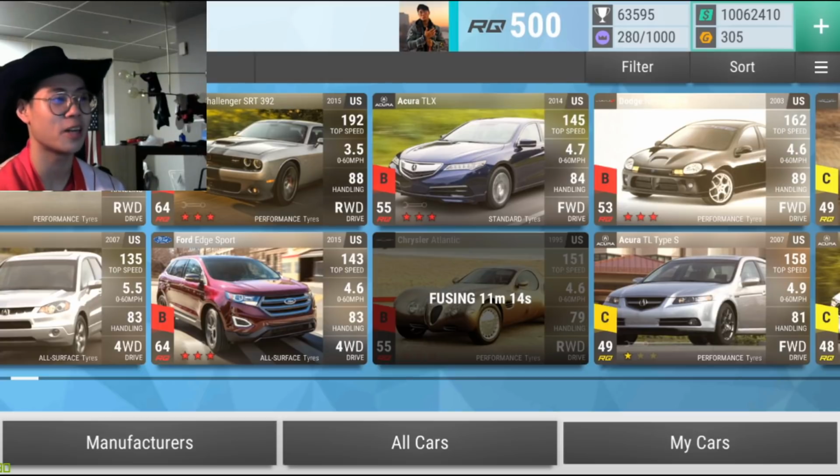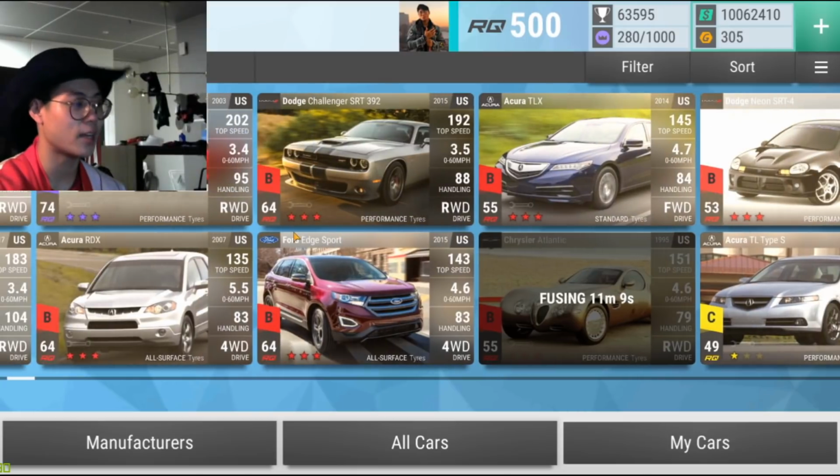I don't know, the SRT 392 is something you want two of, right? You want a 996 version and a 699 version. Better be safe than sorry. And then the Atlantic, I don't care about the Atlantic, it's just there to be there.